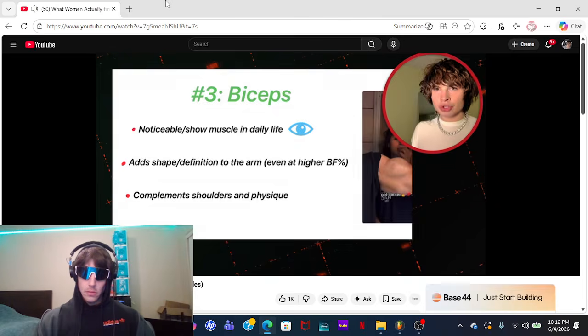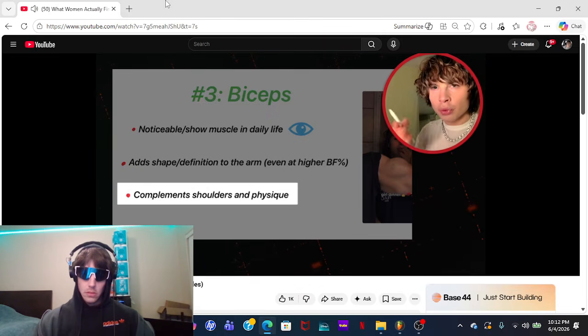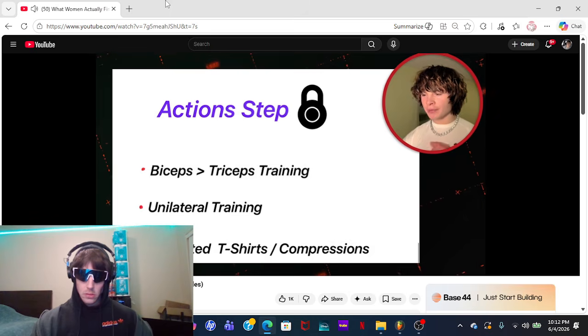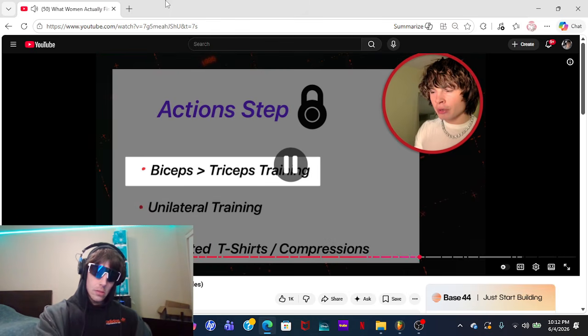Lastly, the biceps complement your shoulders and just your physique super well. Having bicep dominant arms is so aesthetic. So look, when it comes to the action steps for the biceps, firstly, we have to prioritize.